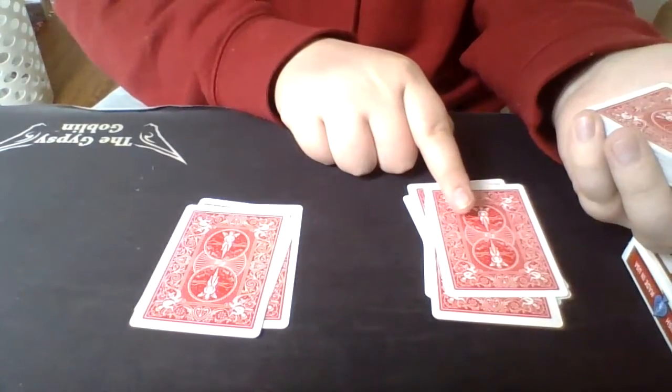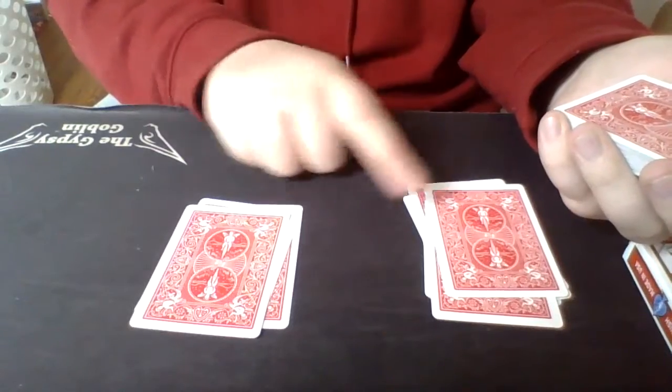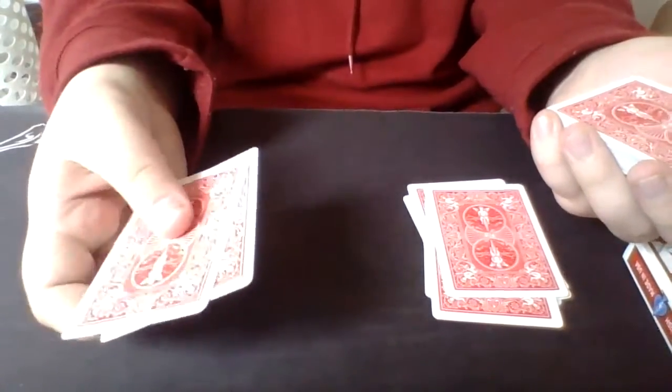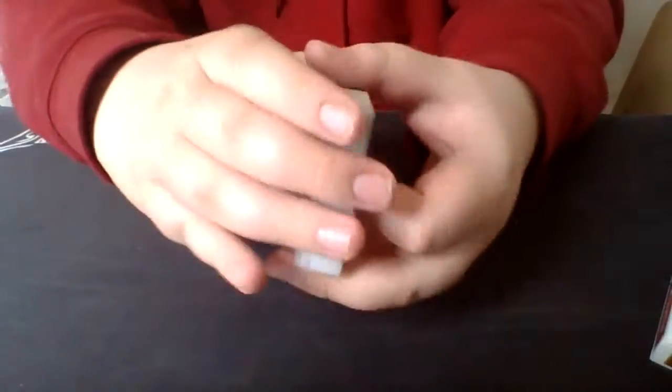So you know the bigger number is here. The smaller number is here. A, B, or 1, 2. So you're going to have to reverse it. Pick up the second half or the smaller number and put it on top of the bigger number. And then all of these on top.